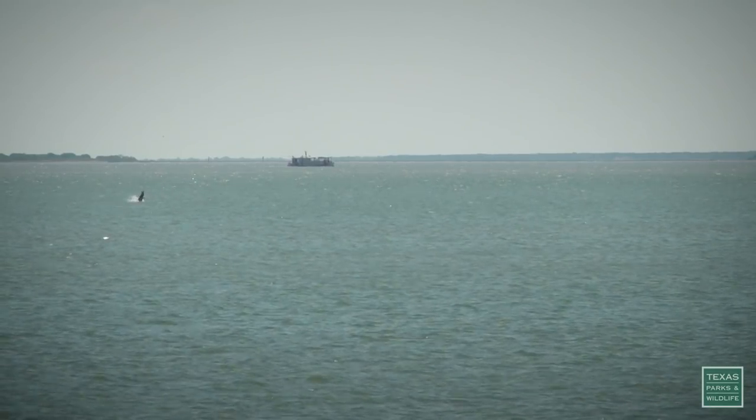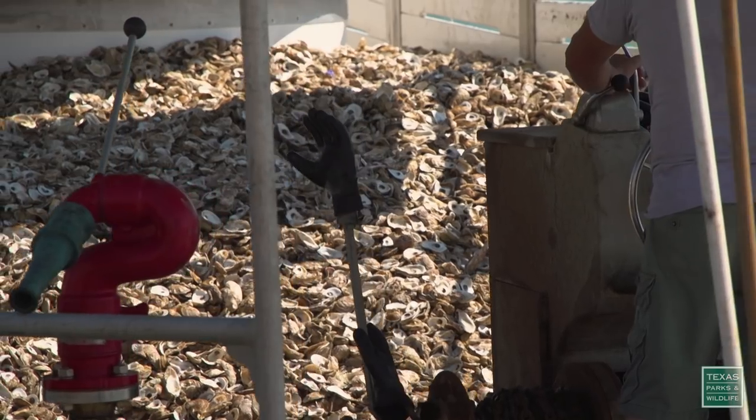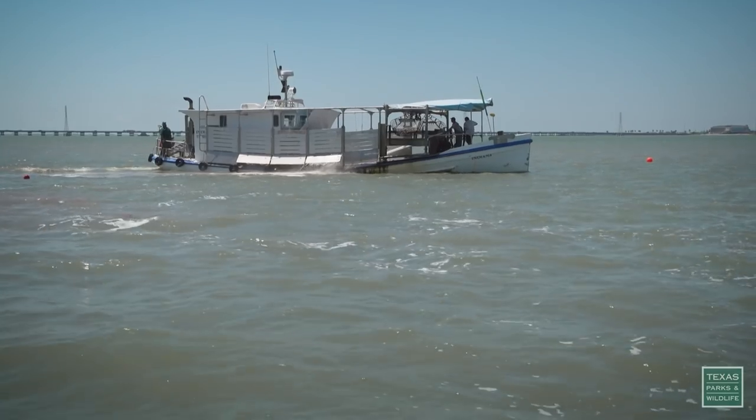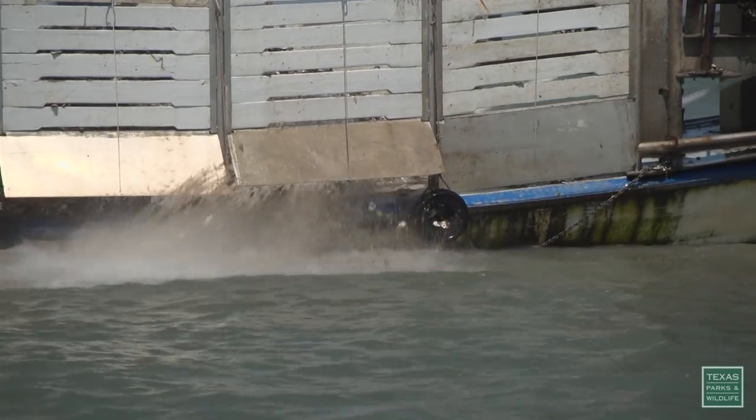This shell is on its way back to Lavaca Bay. We're going to put it out there in this area. It's not really a viable working area now, but we're hoping since it's a hard bottom, the shell will create a new reef that we can work, you know, in a couple years.